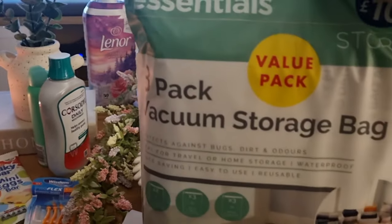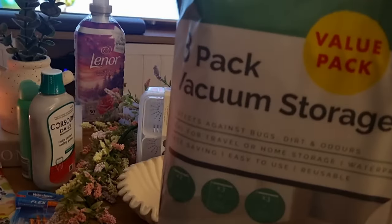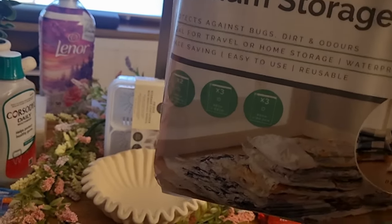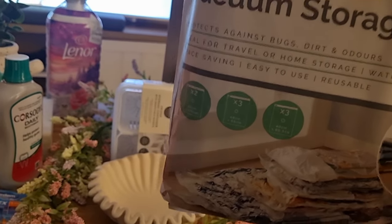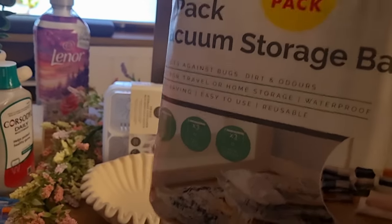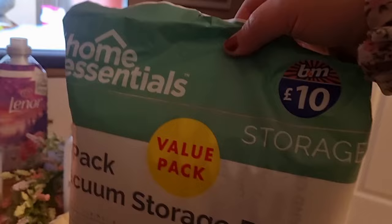So I picked up that, and then the last thing I picked up is these 8-pack vacuum storage bags. In a few days I'm going to be sorting out the spare room upstairs over the Easter break, and I'm going to put all of my clothes, because I'm getting rid of a set of drawers, into these vacuum storage bags and then suck all of the air out and keep them all packed ready for the house move that I talked about in my grocery haul. And these were £10, which is such a good price.